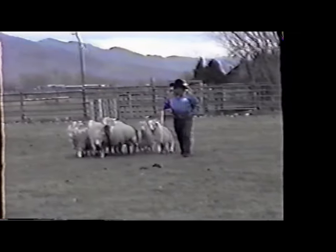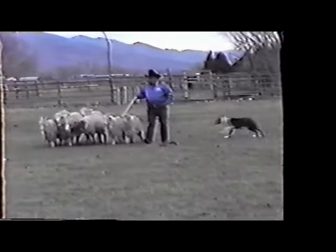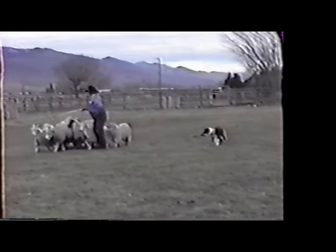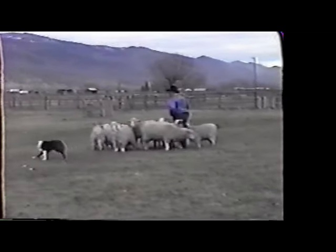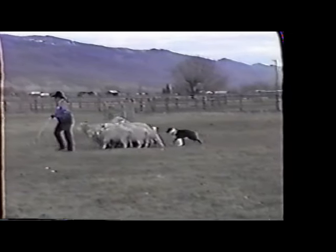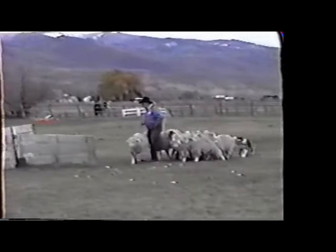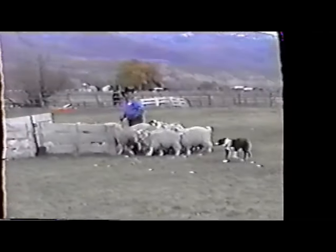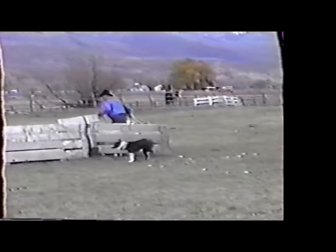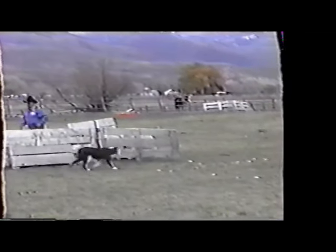You saw her working cattle a minute ago. Roja's just had a week or so of formal training. The rest of the time she just works and gathers cattle. But she's bringing some sheep here. You'll see her nip once in a while just to move them on a little faster. She's got them bunched up here. They're about to run over the handler. You'll send her around, bring them up the chute. All she wanted to do is show you that every one of her females work.